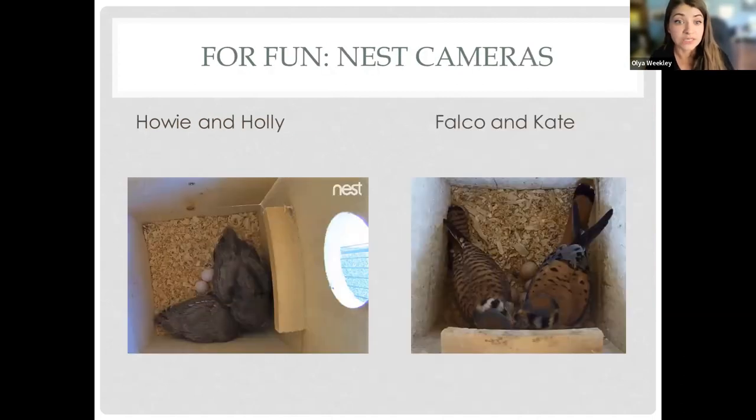If you love to see tiny raptor families, please tune into our live webcams during spring season. Since 2019, we've been watching two raptor families on camera. Both are located on the northwest side of Tucson. One we've named, very affectionately, Howie and Holly. They're a Western screech owl family we've been watching since 2019.